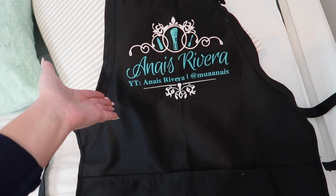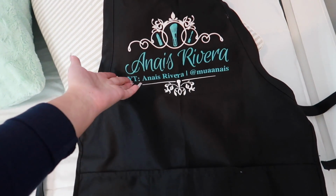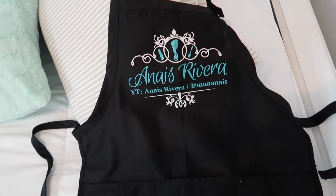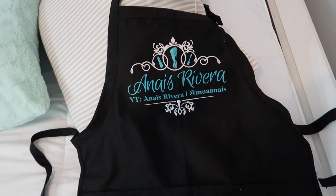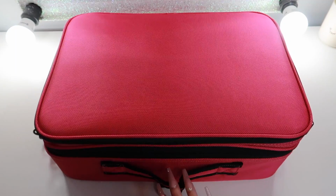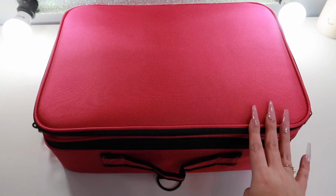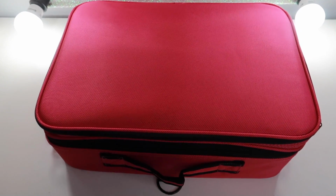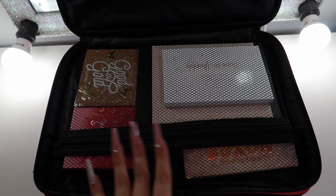The main thing about this is that it has my name on it and my YouTube channel, and also my Instagram, which was super cute of her to do because self-promo is the best promo. That was this compartment right here, but this does have a second compartment, which I love because that means just more space.